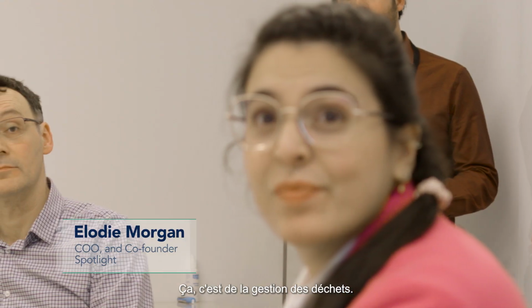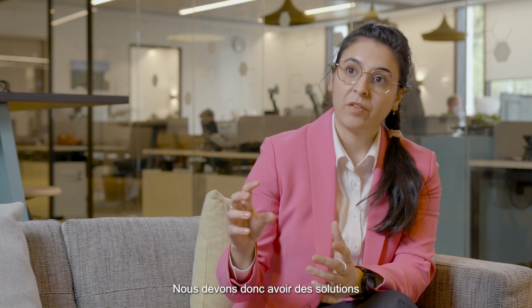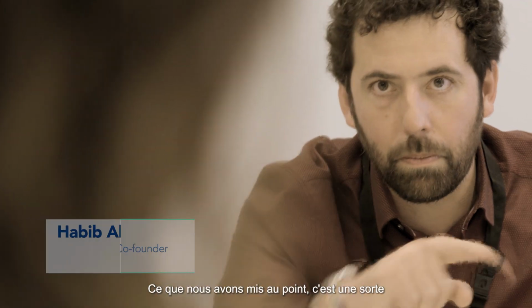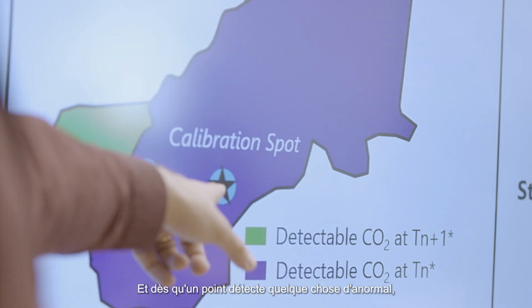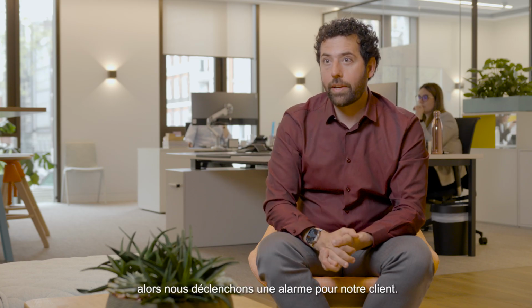This is waste management. This is not a resources business. So we need to have solutions that are cost effective, that are light and agile to put in place so that we can increase safety and trust in the CCS industry. What we've developed is a kind of virtual smoke detector of the subsurface. And once a spot is detecting something that is anomalous, then we trigger an alarm to our client.